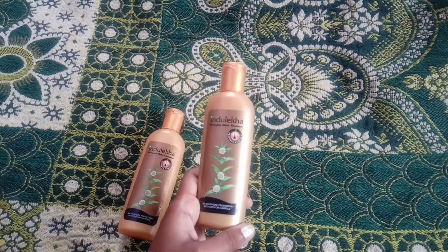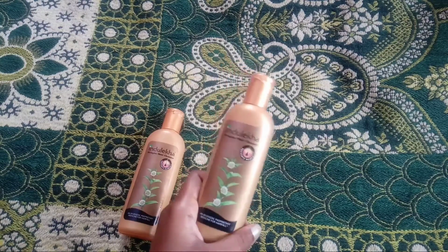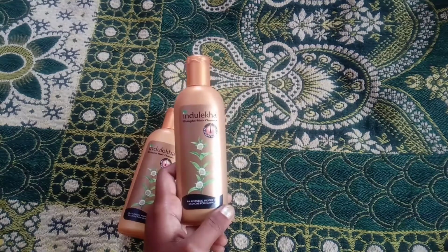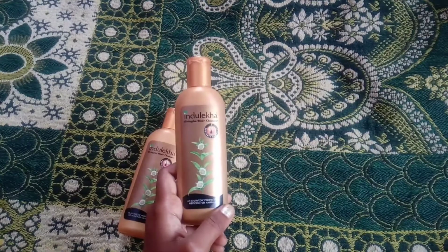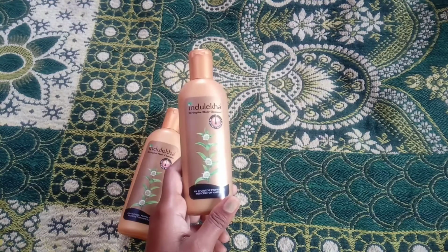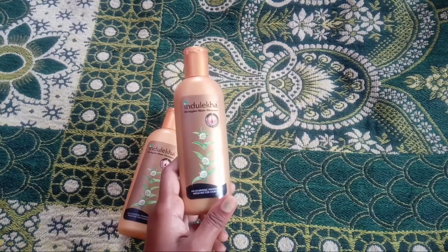I have already finished one bottle, you can see, and this is the second bottle which I am presently using. I apply coconut oil to my hair first and keep it overnight, and the next day with the help of this cleanser I wash my hair. It really cleanses my hair and makes my hair silky and shiny. Twice a week I wash my hair with this cleanser and it really gives me happiness.